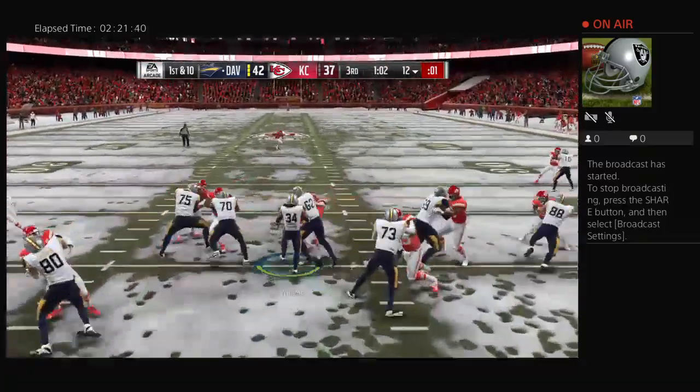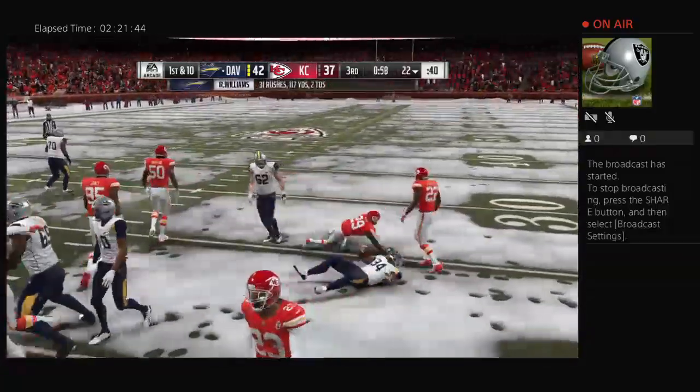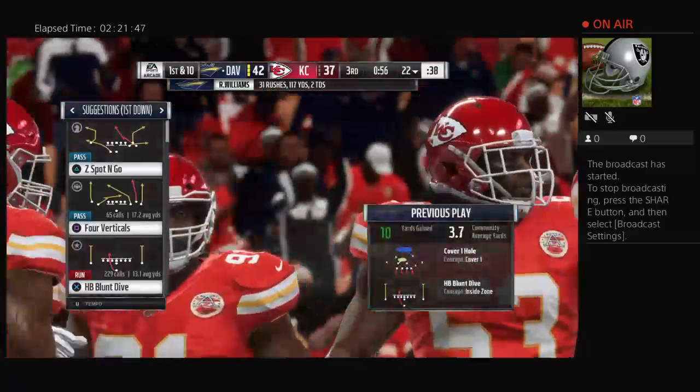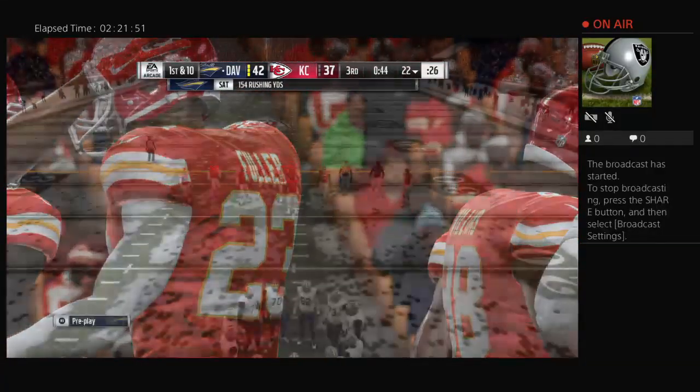They stick to the ground game on first down. It's Williams, and he's able to get it across the 20 before they get to him. It's another 10 yards on that one and another first down.